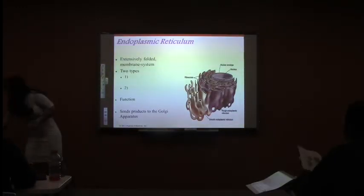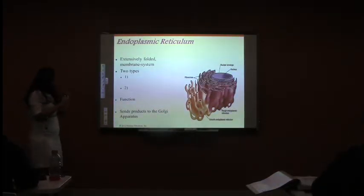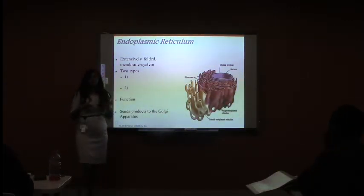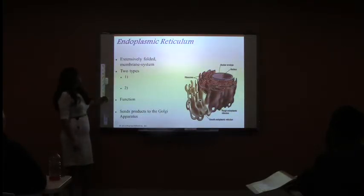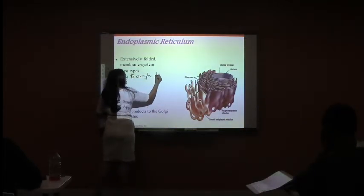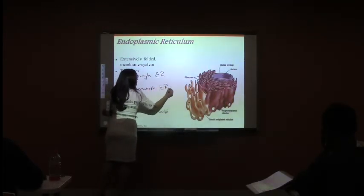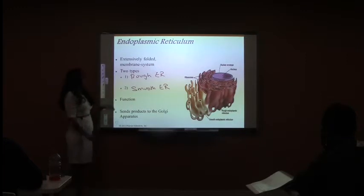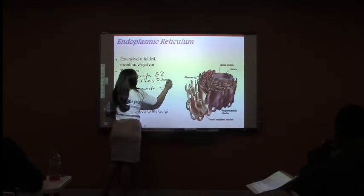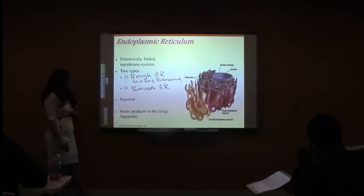Okay, ER. Endoplasmic reticulum. It's basically an extensively folded membrane system. Okay? You have two types. You have rough ER and smooth ER. Why is it rough? Because it has ribosomes attached to it. Okay? It has ribosomes attached to it.